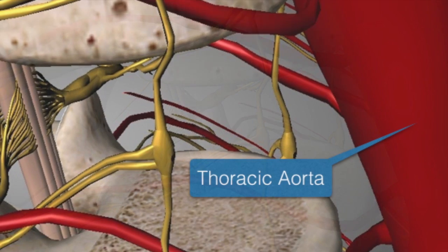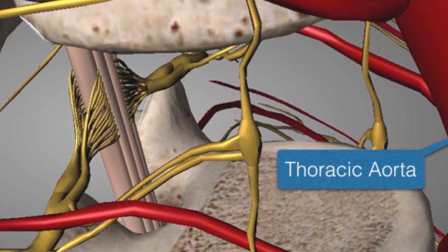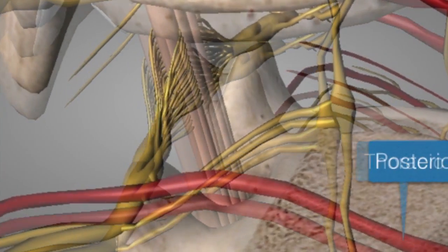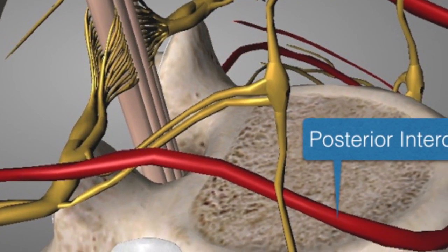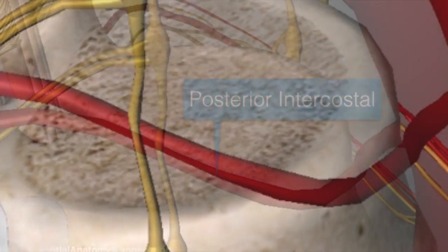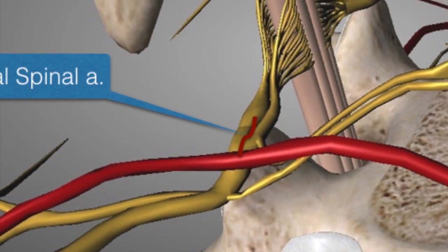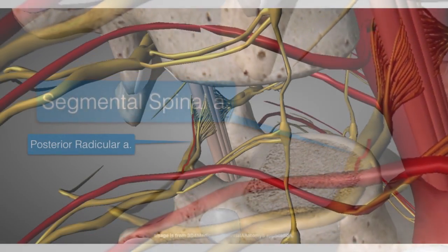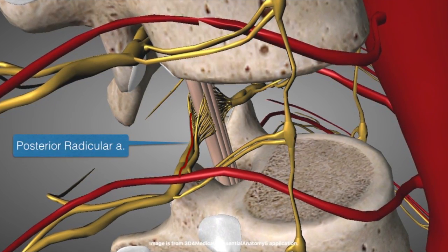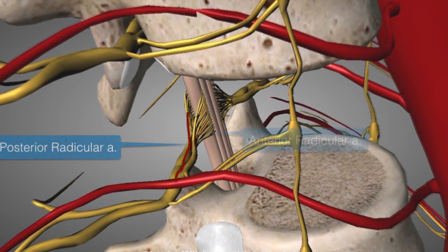You can see the thoracic aorta anteriorly with the spinal cord exposed, showing the dorsal and ventral roots attaching to the spinal cord. And then coming off the thoracic aorta, you've got the posterior intercostal artery. At the thoracic level, the segmental spinal artery is given off from the posterior intercostal artery. It divides into two branches. You've got the posterior radicular artery and the anterior radicular artery. And these follow along the dorsal and ventral nerve roots.